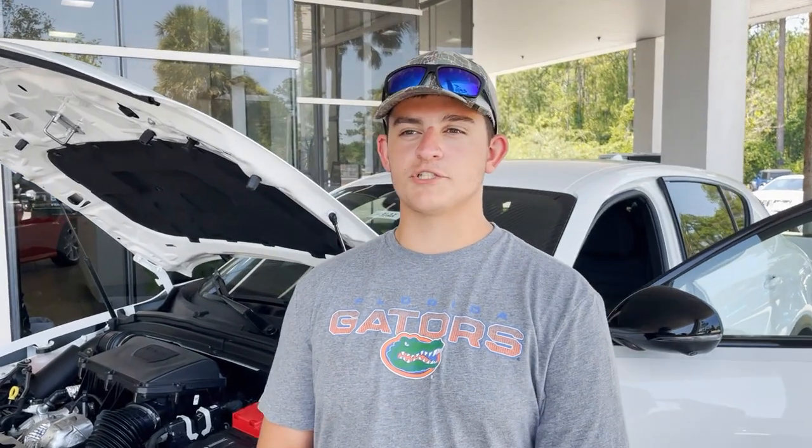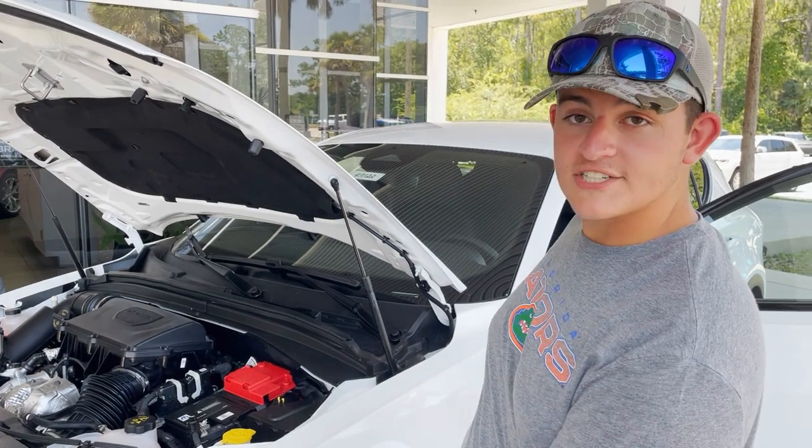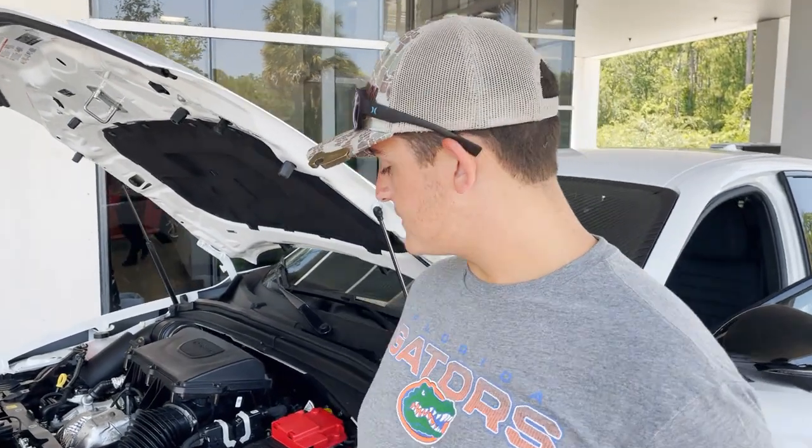PT's RC Need for Speed. We're doing something a little bit different today. It's not an RC car. We are down here on vacation right now, at Flagler Chrysler Dodge Jeep Ram in the Flagler Beach, Palm Coast area. Special thanks to our salesman, Dave Lupus. Thank you a lot. He's helped us get this Hornet out here so we can check it out for you guys.